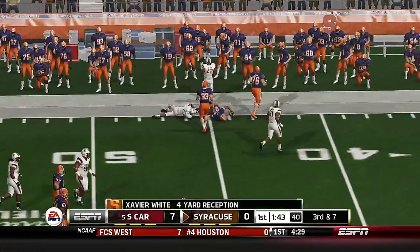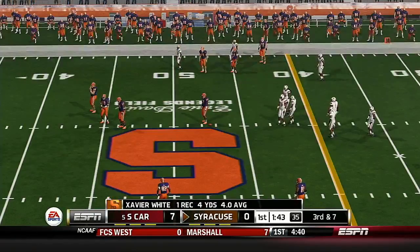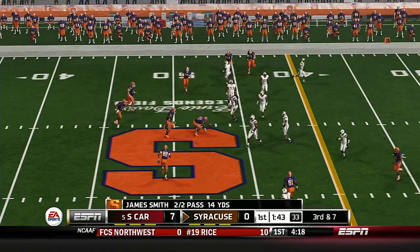Is out to the tailback on the screen. He's knocked out of bounds at about the 47-yard line. That makes it 3rd and 7. Tight line, tight line. Four down.